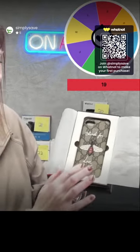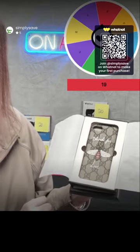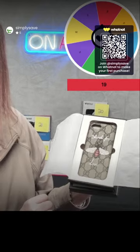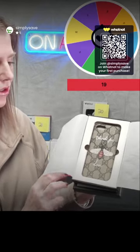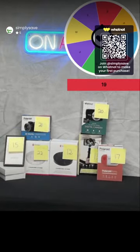This is the Gucci monogram. It's authentic. What kind of phone? I think it's for an iPhone 7 or 8. Obviously that's a really easy resell. Or you could even cut it up and repurpose it to do something with it.